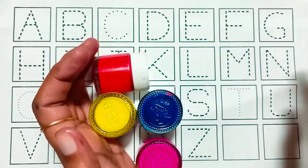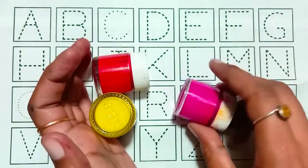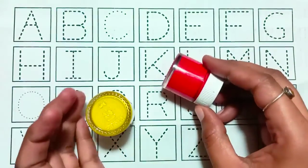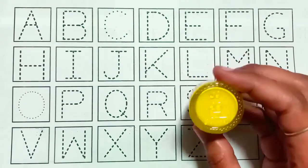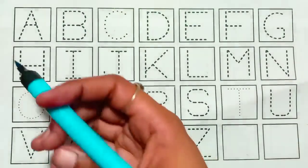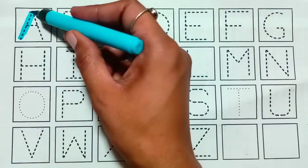Green color. Blue color. Pink color. Red color. Yellow color.